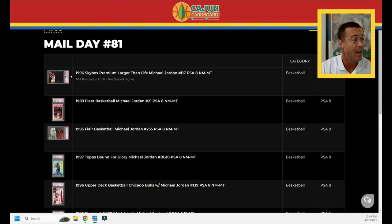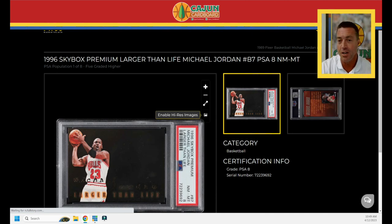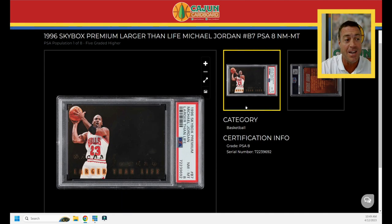We're going to start off with, I think it's a monster. I think it's a banger. It's the 1996 Skybox Premium Larger Than Life. There's another Larger Than Life that's pretty rare, but not as rare as this one. This one is super unique.